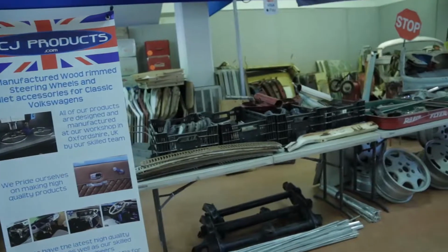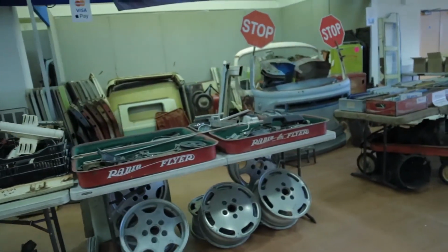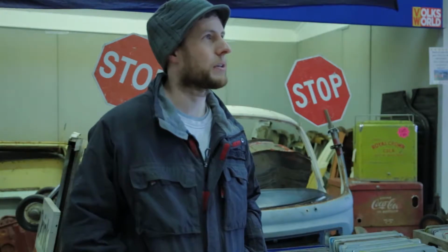Yeah, we've got all the bits and bobs laid out, mostly bus stuff, not so much Beetle, but mostly the Type 2 bay window and split screen parts. About 3 years ago we became the UK agent for the French Slammer range of low-rim products that's made by Vintage Auto House in France. At Volksworld, we've been doing this show for about 6 or 7 years. We do a lot of shows throughout the UK.